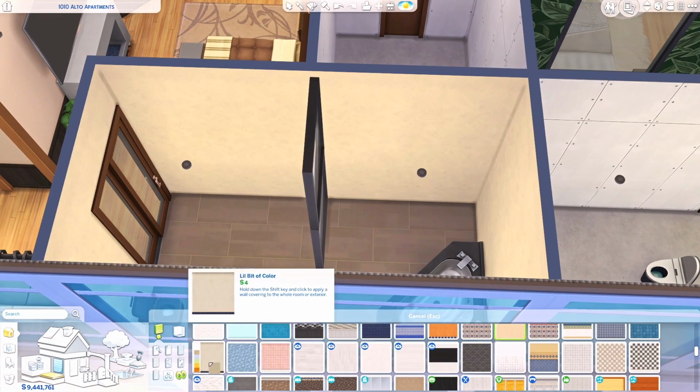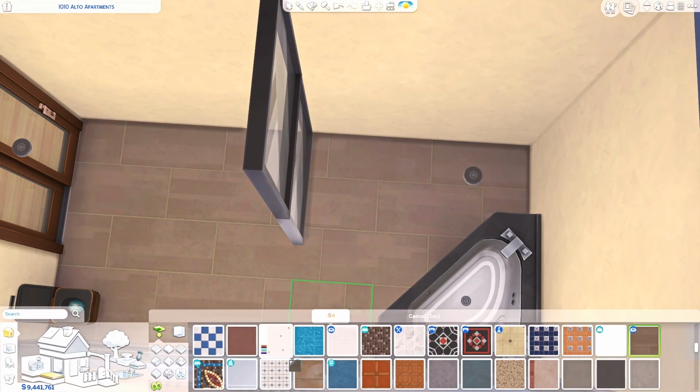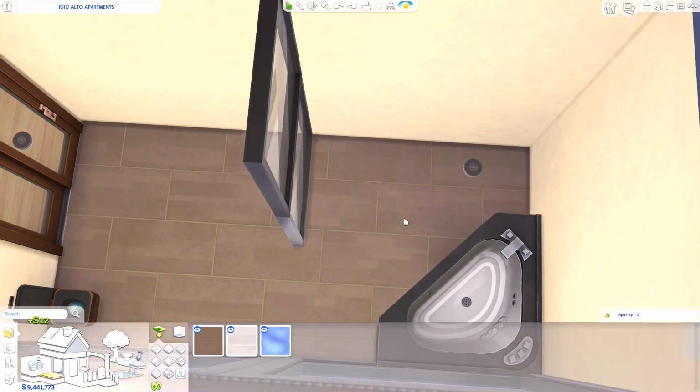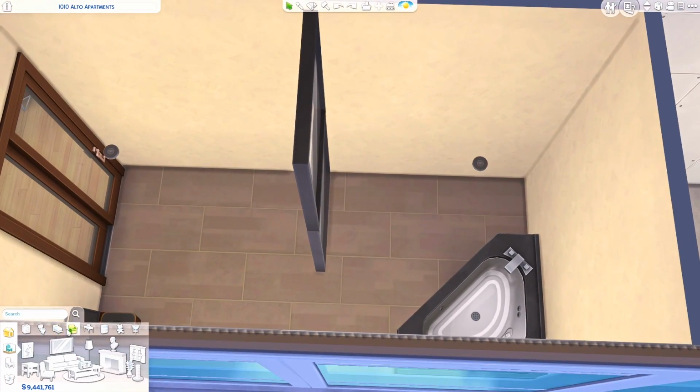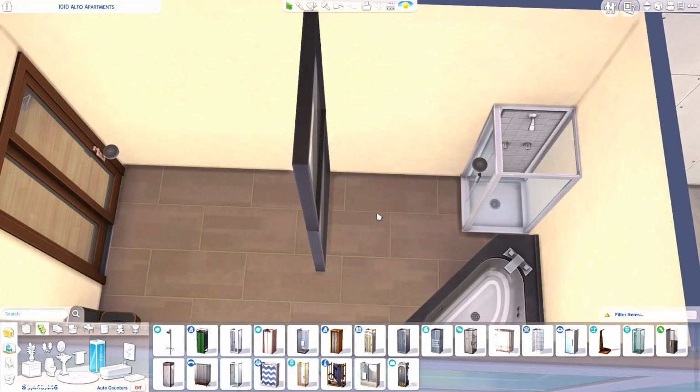So this is the only bathroom that I'm showing you guys, but there are 4 other ones. They are about the same size as this one, actually. I think the teen's bedroom has a bathroom that's the exact same shape.